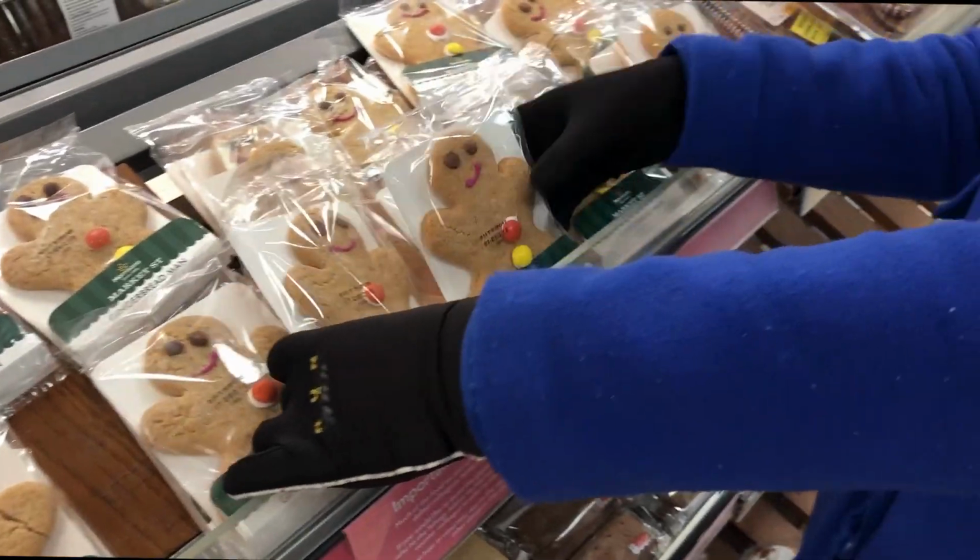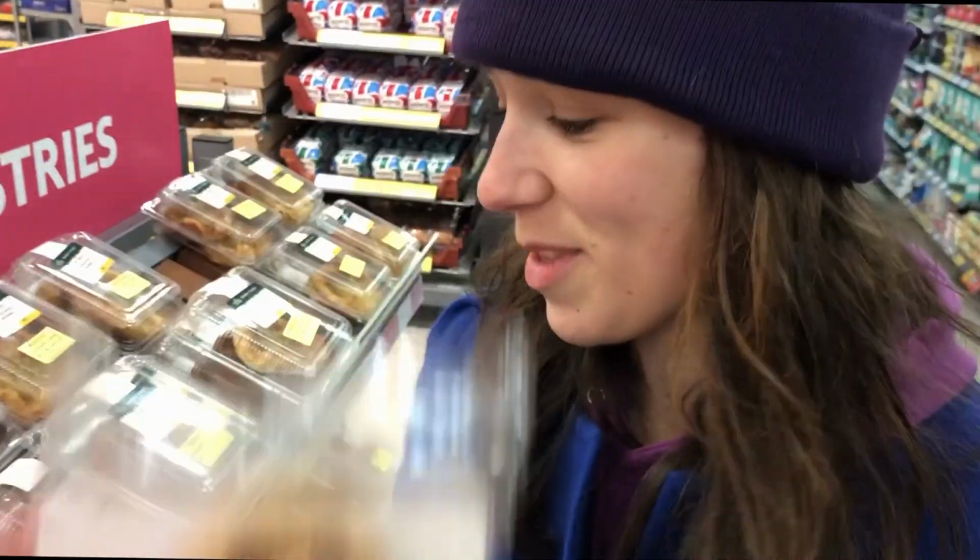Just in Morrison's. Here we are in Morrison's. Yeah, it's really cold out there today, so maybe we should get something energetic, more sugary. You're having two. There's one for each of us. There's a third one here.